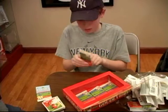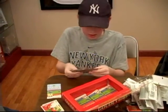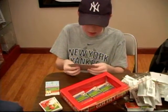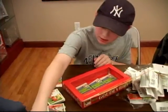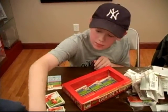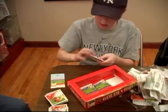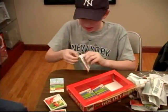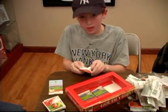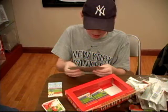What's been your favorite baseball product so far this year? Probably the Goudeys. You like the Goudeys probably the best? What's your second best? SP Authentic. What do you like about the SP Authentic? The letter cards. Ooh, the Lettermans. Do you like that they have Lettermans or that they're signed? I like that they have them. But it doesn't hurt that they're signed. Yeah. I didn't think so.